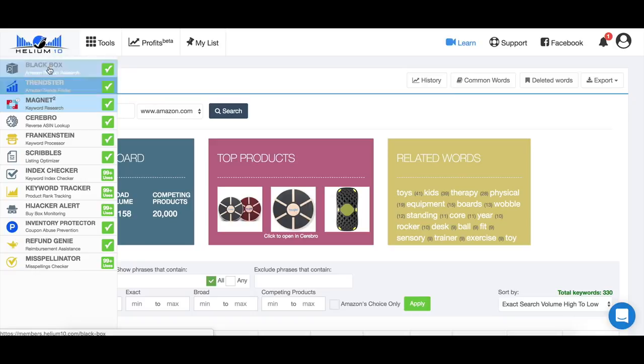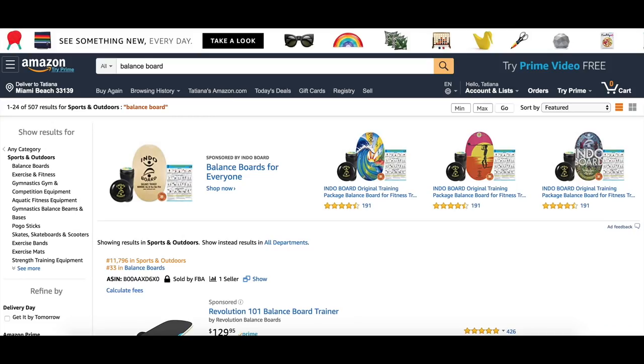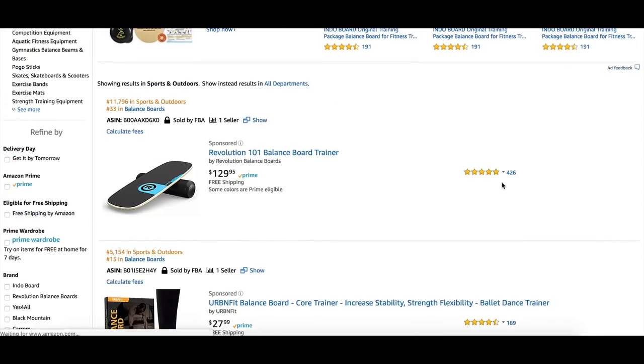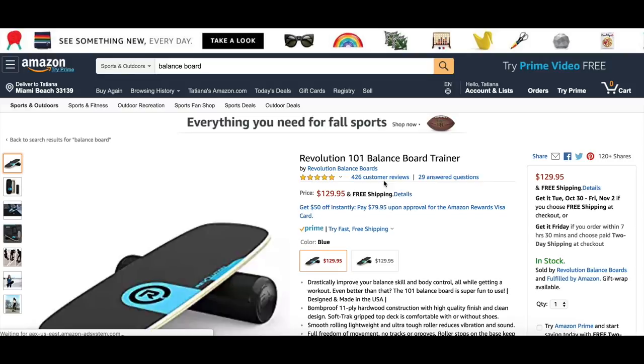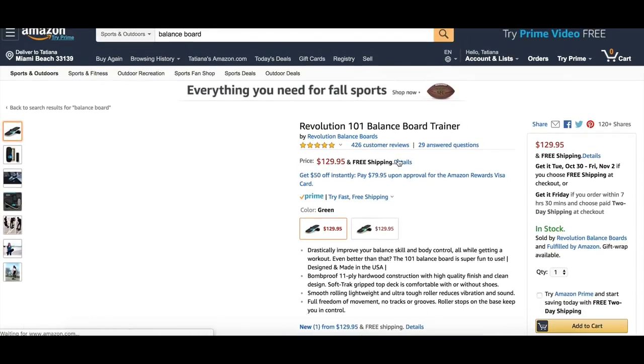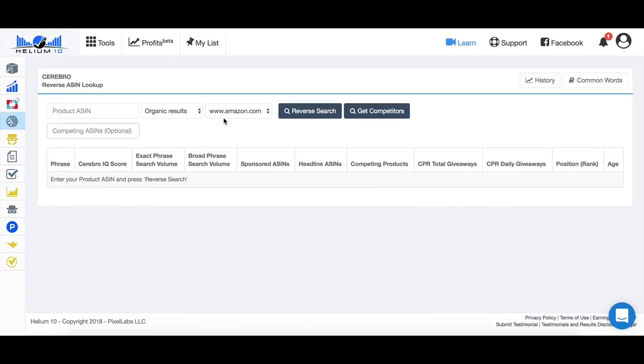There's so many different tools here, Amazon product research, reverse ASIN lookup. Let's do an example with a reverse ASIN lookup. If we use this ASIN for this product here, it's got 426 five-star reviews, and it's $129. Good for you guys. So I'm going to steal this ASIN for a second, and I'm going to put it in here, product ASIN, and I'm going to do reverse search.